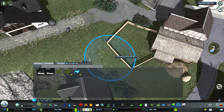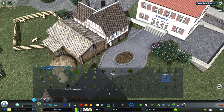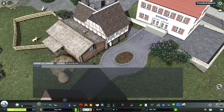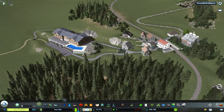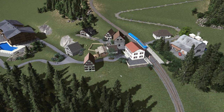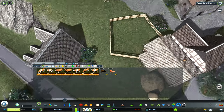Something I didn't really do, even in the cinematics you will see that, are the poles for the train wires, the overhead wires. This is like the most tedious task to do, but I will definitely have to do it very soon, because I think after this episode we could record another first person ride from this cog rail route here. That would look pretty cool, I assume. But no promises, we will see.